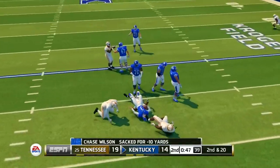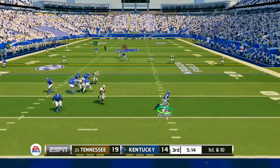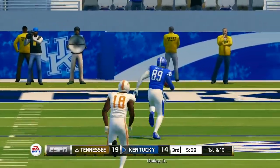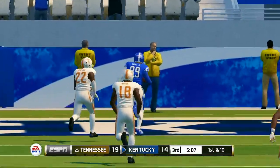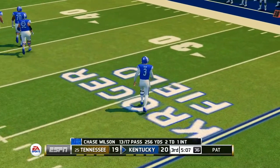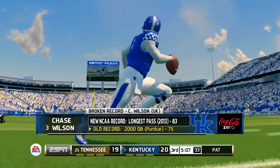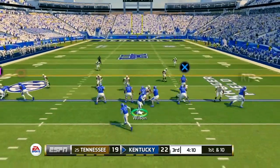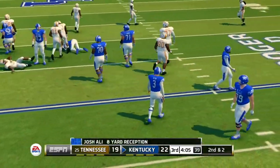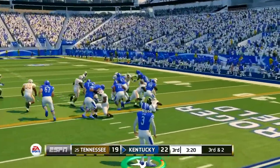So 19-14. We've not really played great on those last 2 drives, but we roll out and we see our guy Daly Jr. over the middle for a touchdown, 83 yards. That's some pretty good stats on the day, and that's another record for our quarterback. He breaks the longest passing touchdown in a game. And so that's pretty cool. It gives us the lead, and we have our confidence back.